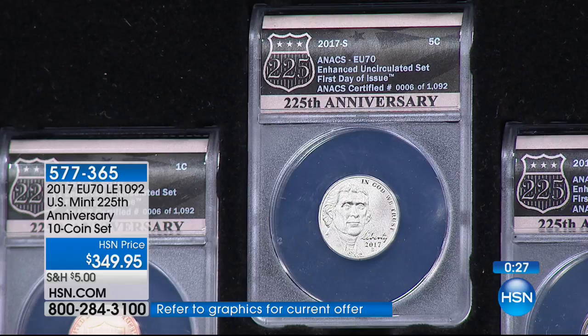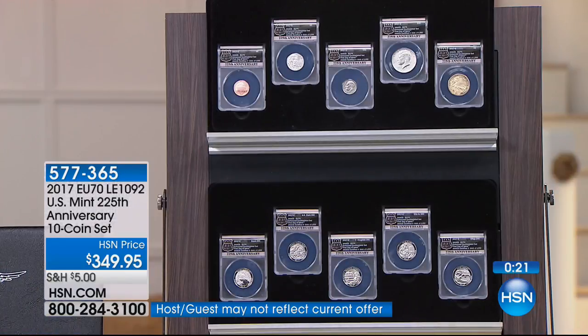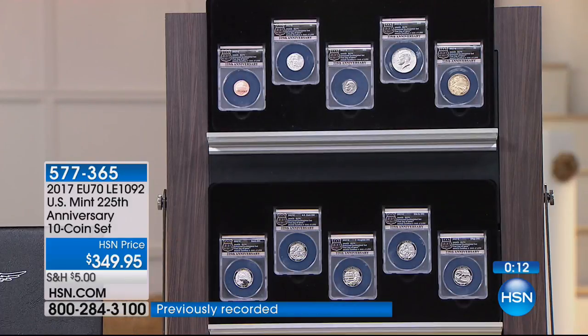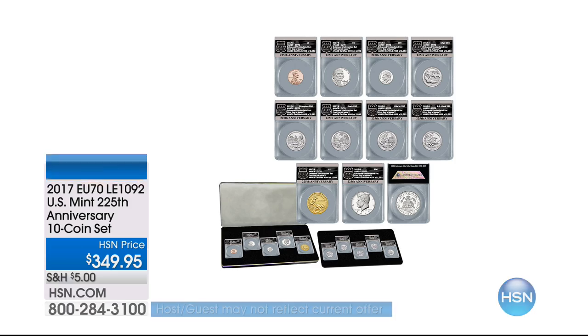And remember, the original sets sold out in 4.5 minutes from the United States Mint. Like I said, 10 of the 16 enhanced uncirculated coins ever made by the United States government. It is a fantastic numismatic opportunity. Folks, please take advantage of it. I'm 99.999% sure, I never go 100%, that this is a coin that you will treasure for generations.